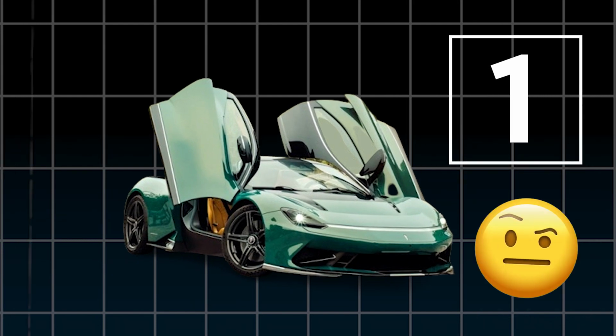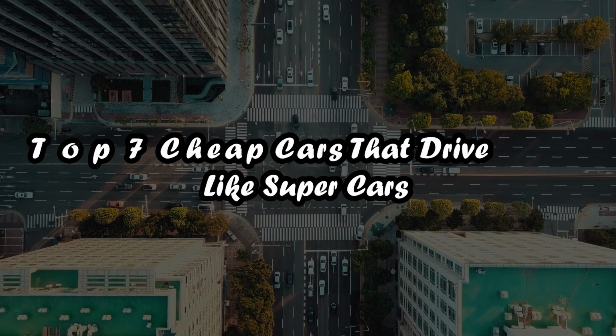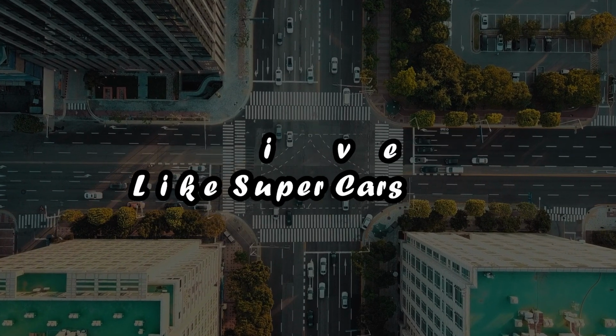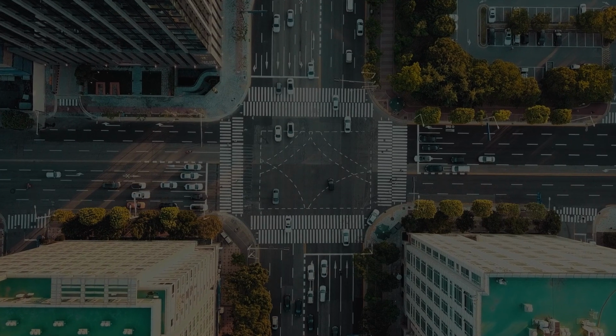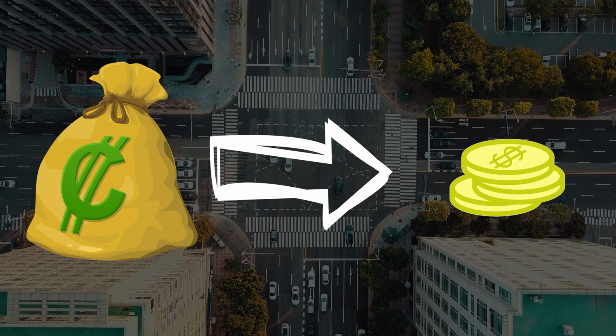Are there more? Hey guys, and welcome to Autoverse. Here are the top 7 cheap cars that drive like supercars. Who needs a Ferrari when you could get these cheap options and still cruise on drift? We start with the most expensive and go cheaper down the list.